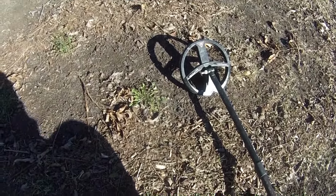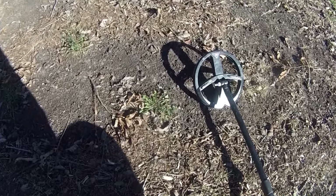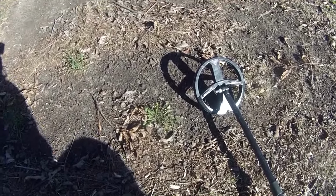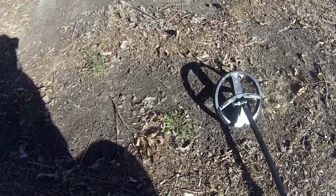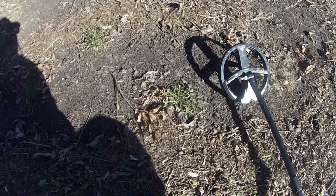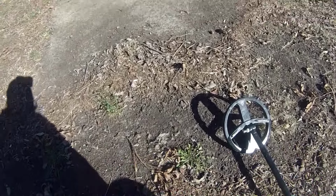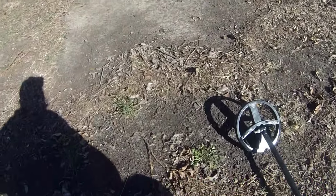Got very few good signals out here. I'll show you this one, but I don't expect this to be good either, but it's a 90 something, so I'm gonna dig it. Hopefully it's something unexpected and nice. It's what I expected. It was a rusty bottle cap.